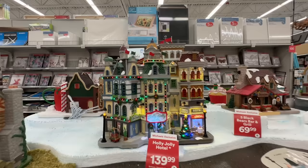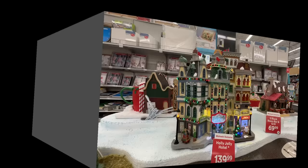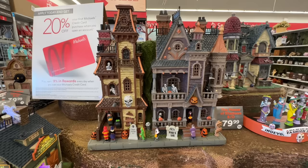I like the idea of putting it on the wall. I was talking earlier about that hotel. Here's the Halloween one that goes on your wall for $129. If you didn't see our other Michael's video.